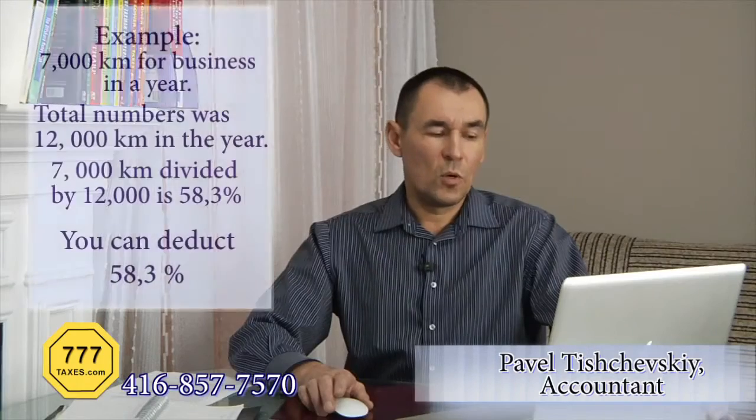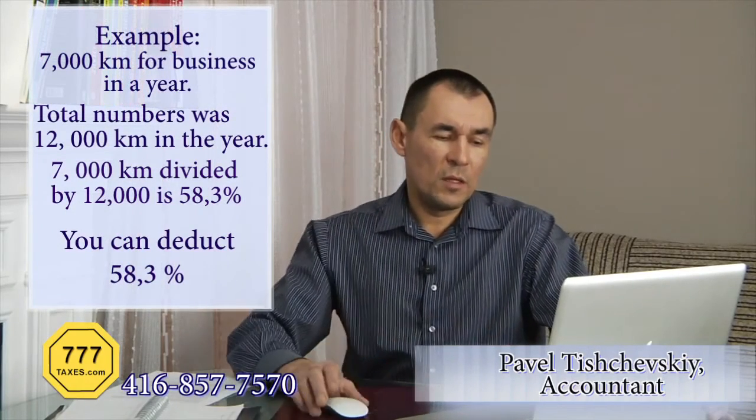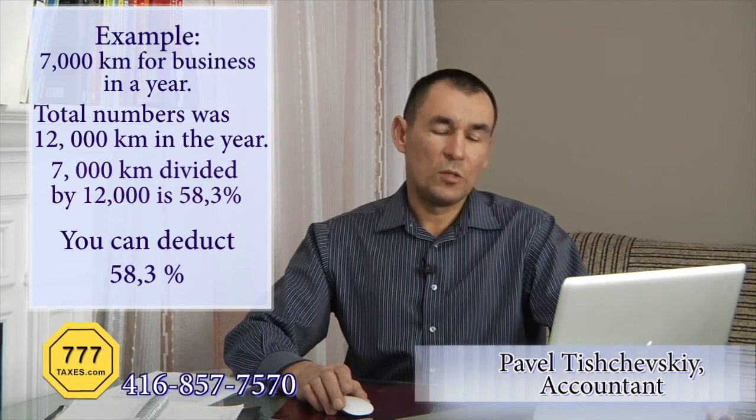Also, every January, you should note in the logbook your car's odometer reading at the beginning of the year, and you do the same at the end of the year. Now, if you subtract one from another, you will get the total number of kilometers driven in the year. Let's say that was 12,000 kilometers. And you get the business portion by dividing one number by another. In our example, it is 7,000 divided by 12,000, which is 58.3%. So now you can deduct 58.3% of all car expenses that we mentioned earlier.